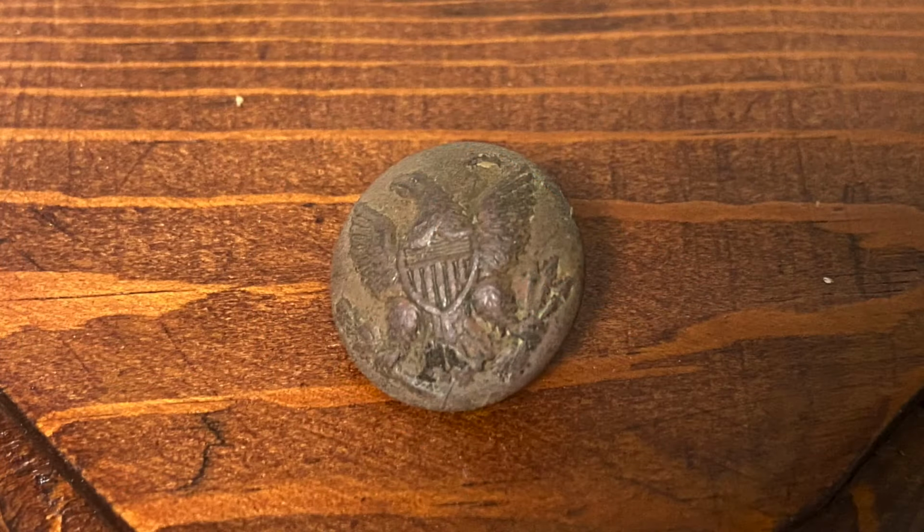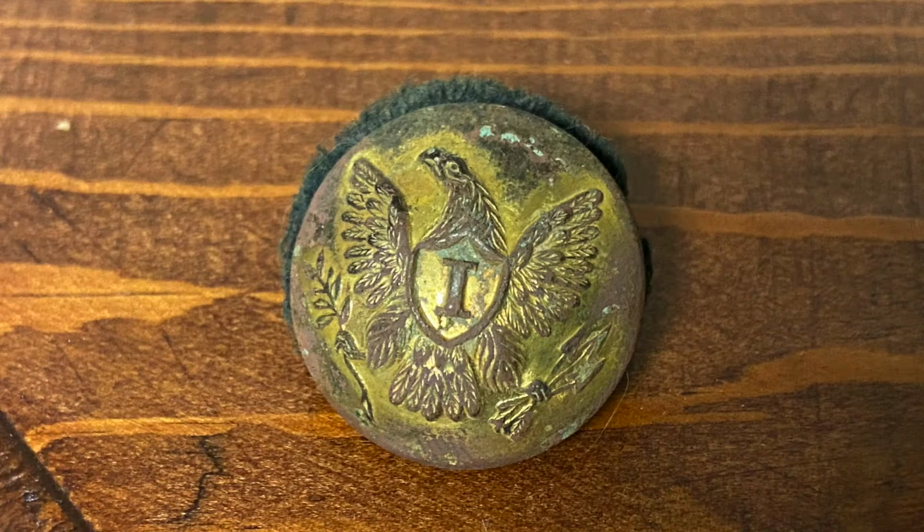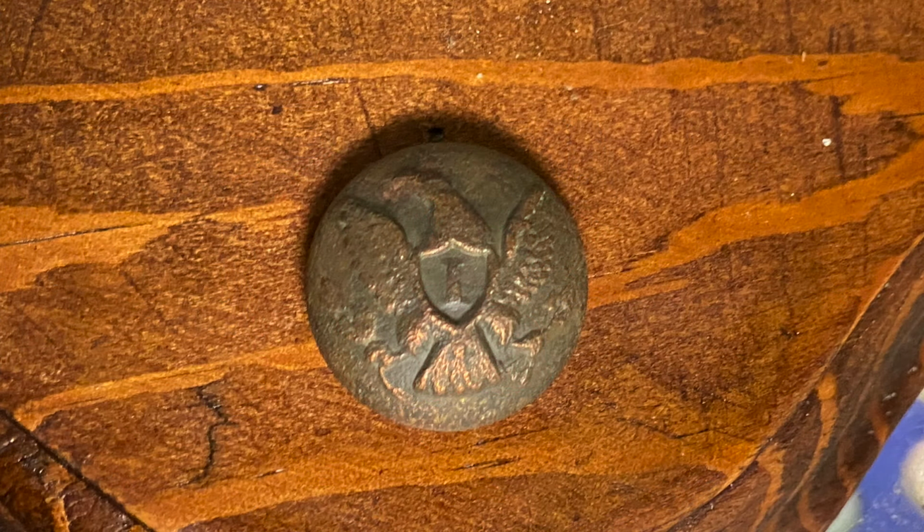Buttons will look different depending on the kind of soil you dig them out of. The ground does different things to them. Some buttons come out with a really pretty chocolate brown patina. Some are a beautiful green patina. Some still retain some of the gold gilt. Here's an eagle button that I actually dug out of a creek in Cold Harbor. And so it has almost a copper look to it.